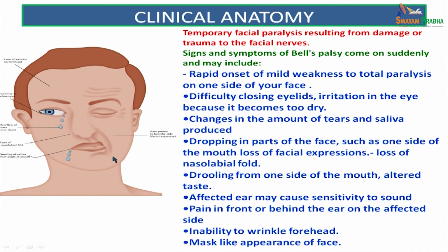The drooping in parts of the face, such as one side of the mouth, is seen because of loss of facial expression. There is loss of the nasolabial fold also. So, the mouth is shifted to the normal side. There is loss of wrinkles on the forehead on the affected side because the corrugator supercilii muscle is paralyzed. The affected ear may have sensitivity to sound because the nerve to stapedius is also injured. Pain in front of and behind the ear is also seen.